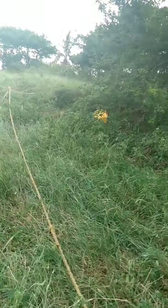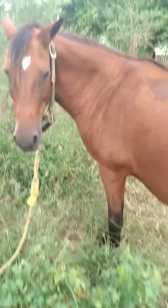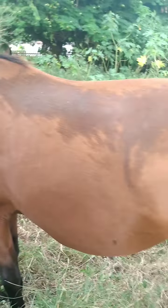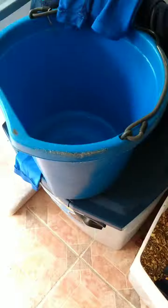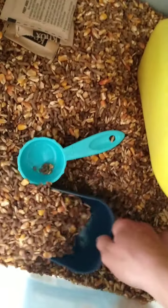Just gonna scoop some grain. But I will film the grooming and grain, and I'm just gonna move her without filming it. Then we're just gonna use this little cup, or this little spoon thing, to give her just a tiny bit of some corn oil stuff. She does not really like it, so we can only use a little bit.